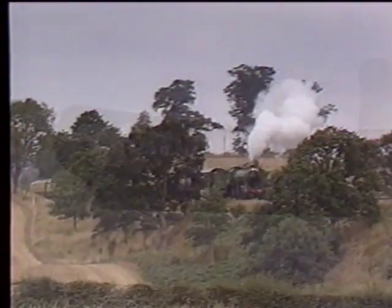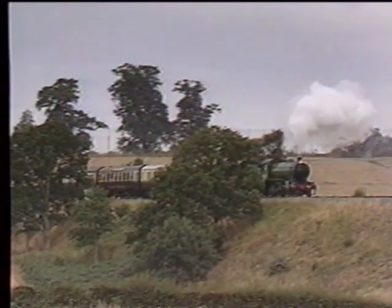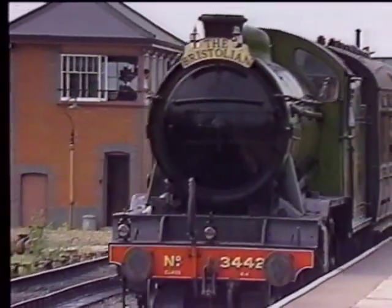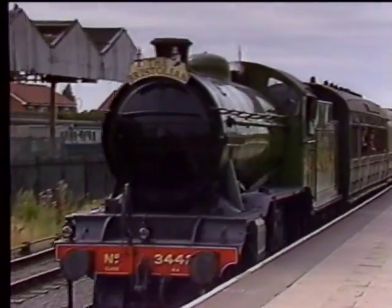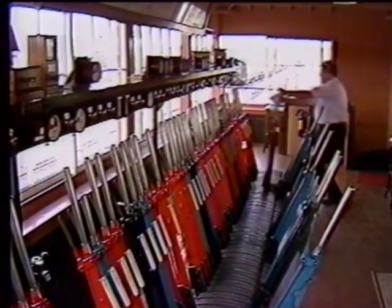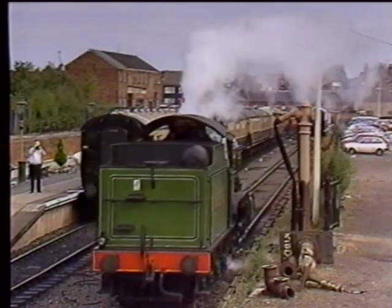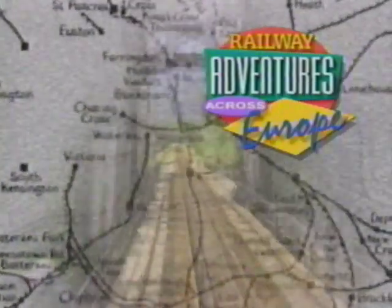During the summer season, the railway operates 3 steam engines, which are interchanged during each trip. Today, we'll begin with engine number 3442, named the Great Marquess. The locomotive is originally from the London and North Eastern Railway. A new Great Western-style signal box or control room has been built at Kidderminster to control train movements in the station area. The Great Marquess runs around the train to get ready for departure. We'll go back in time 500 years in just a minute.